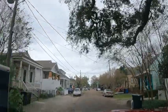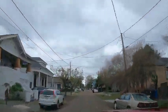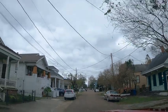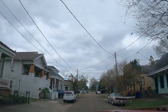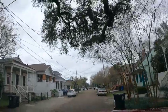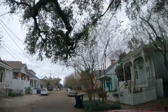Here's where we left off from the last video. We arrived at our friend Christine's house in New Orleans for Christmas, and she has a rare-sized driveway that allows us to park our 30-foot Airstream. I saw the whole thing and I'm still not sure how Christopher accomplished it. Just wow.